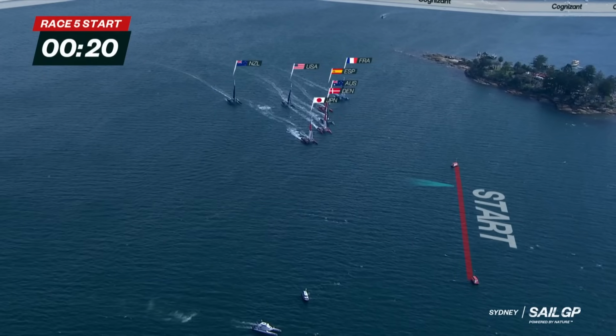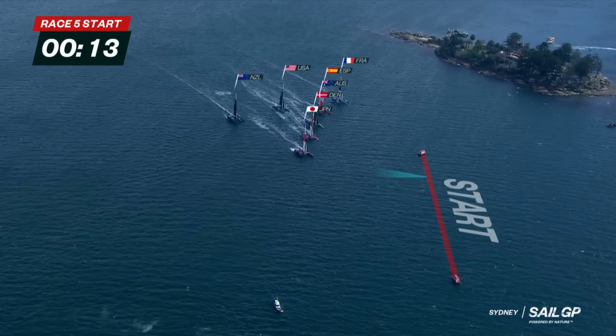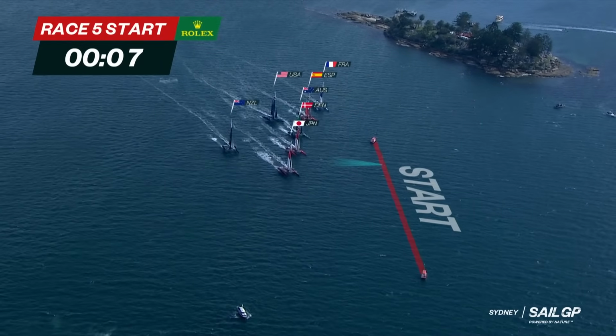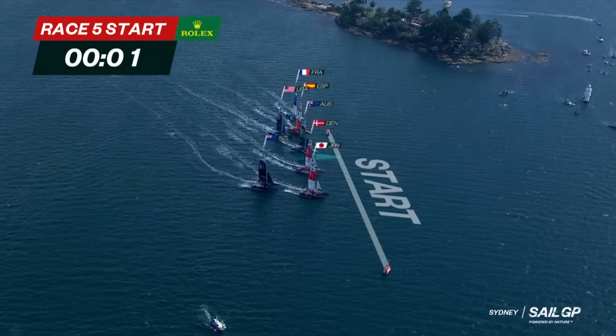France at the bottom end of the line look good, but at the moment, I think Nathan Aldridge is doing a good job of controlling. No gap this time for Burling, who's trying to come in from behind, and Tom Slingsby doing a nice job. That's the voice of Slingsby we can hear calling the time. Just 8 seconds to go. They're all very close to the line here. Who's going to get the boat up to speed the quickest? Watch for the line to go wide.